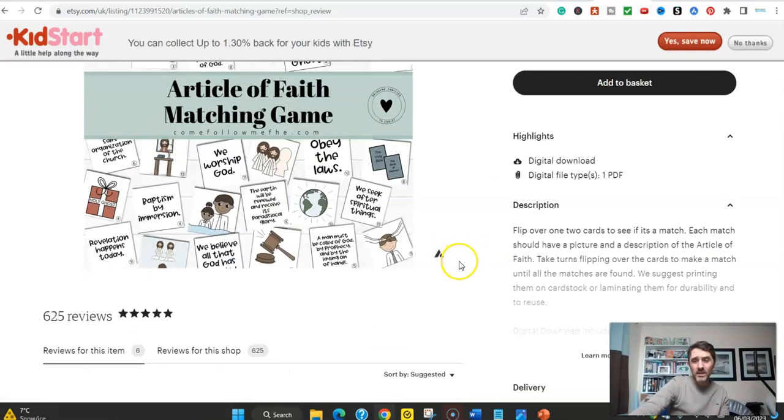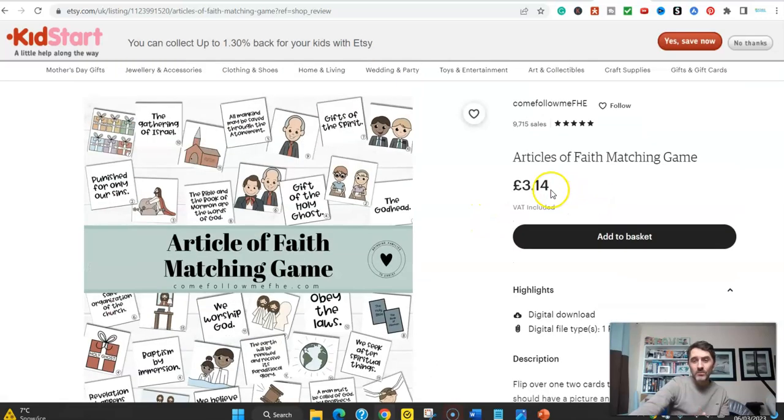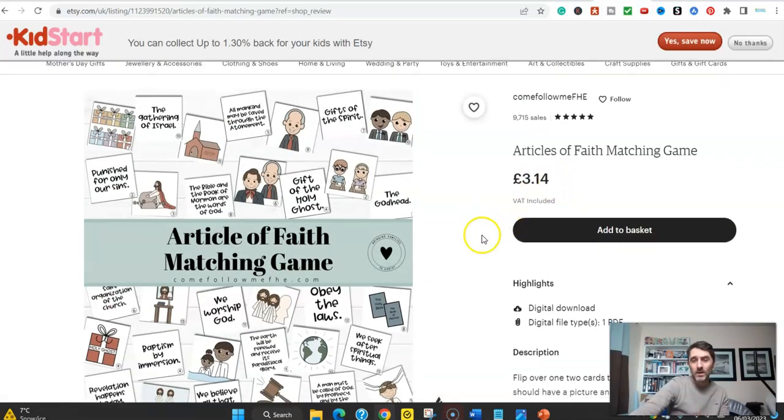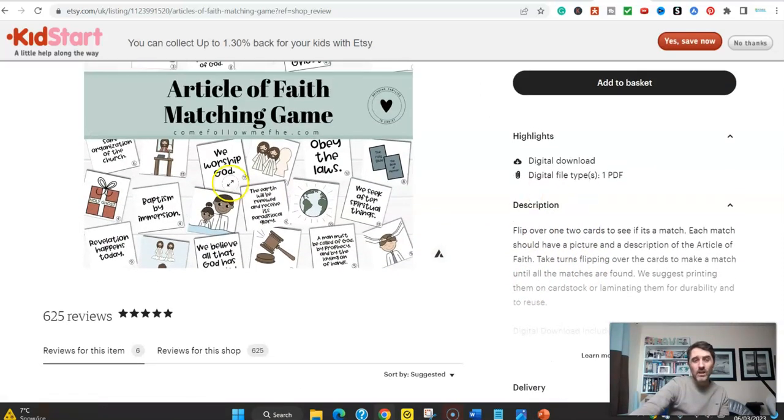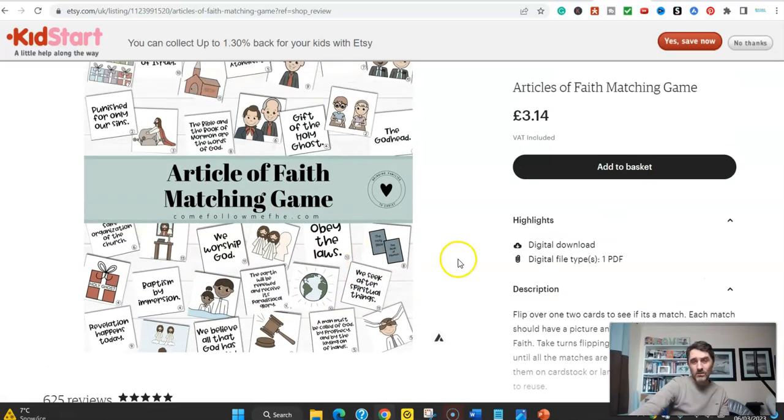And literally, what do you get here? Look, you can see on the right hand side, it's a digital download and it's a PDF. So you get one PDF for buying this product for £3.14, so about $4. And you can see over here, you download this and you cut these out yourself. And what are they? Well, on one page here, they've got We Worship God, and on this page here, they've got little pictures, and then the same over here. So they've got some text and an image over here. Okay, it's not that difficult to create this.